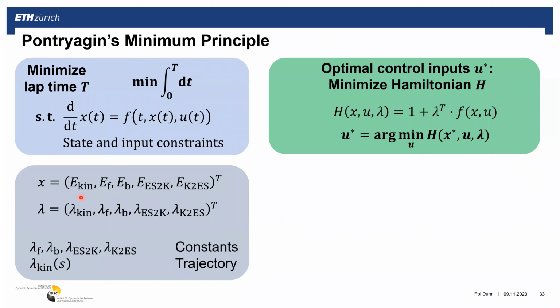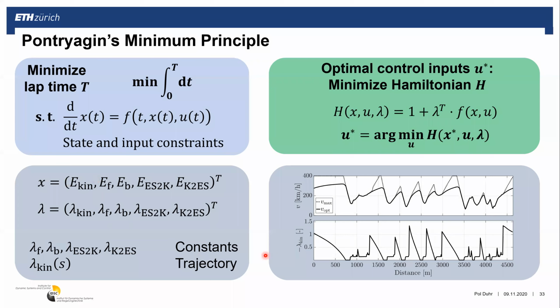Our states, or the relevant states for this consideration, are kinetic energy, fuel, battery, boosting, and recuperation. And they have the associated co-state variables, which we denote by lambda. The, let's say, consumption co-state variables, so fuel, battery, ES to K and K to ES, can be shown to be constant along the lap. And then the kinetic co-state variable, the one associated with the kinetic energy, is a position-dependent trajectory.